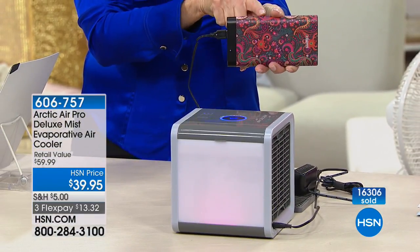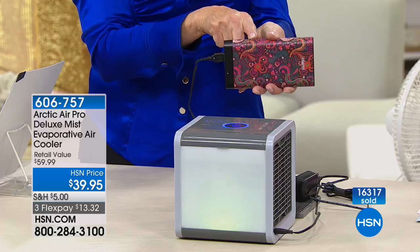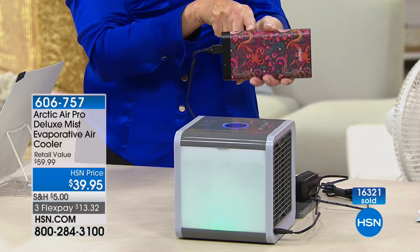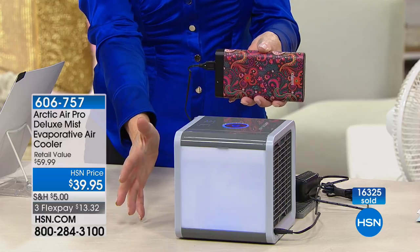So in the next storm, in the next tornado, in the next hurricane, you can have a cool personal breeze. Lord, I wish I had that because my house was hot as heck. In September, I had to move out for 4 days because I lost electricity. I could have stayed there at night if I had this personal breeze.